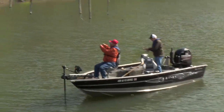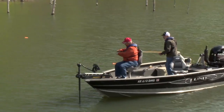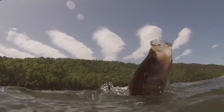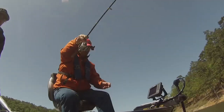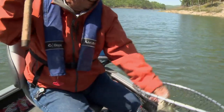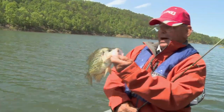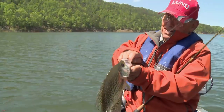There he is. You got him? Yeah. Ooh, a nice one. Yes. A little nicer. Yes. They're on the... Hey, there's a nice one right there. Look at the mouth on that black crappie. A big old nice one.